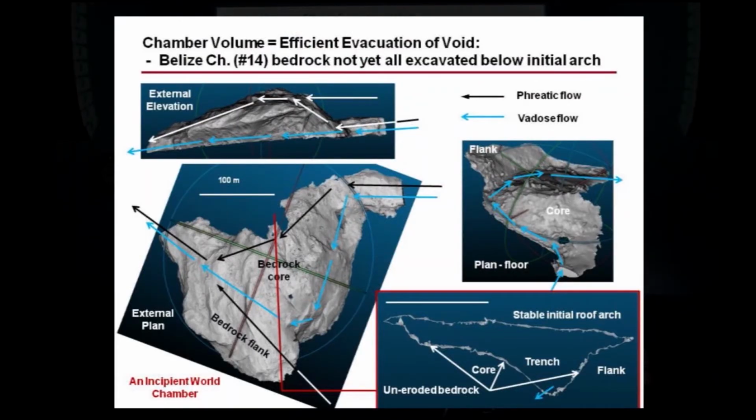Right. Clearly, one of the things we have to do is make sure there's enough erosion going on to both clear the debris out from the cave, from the chamber, but also to dissolve it in the first place.